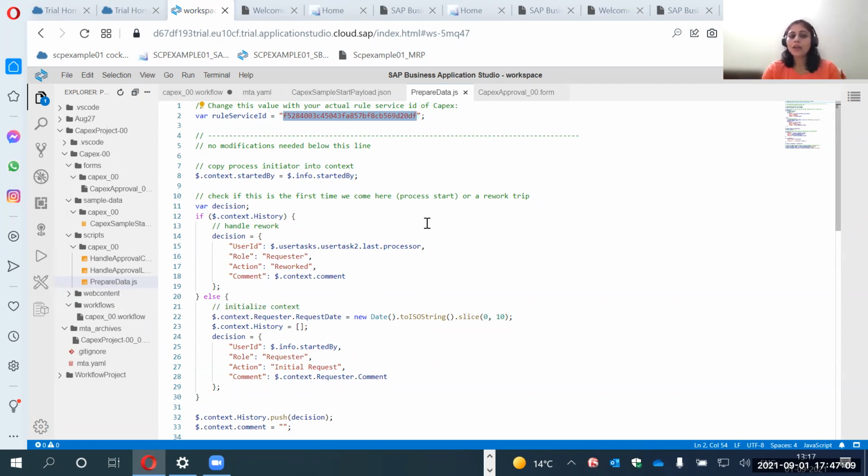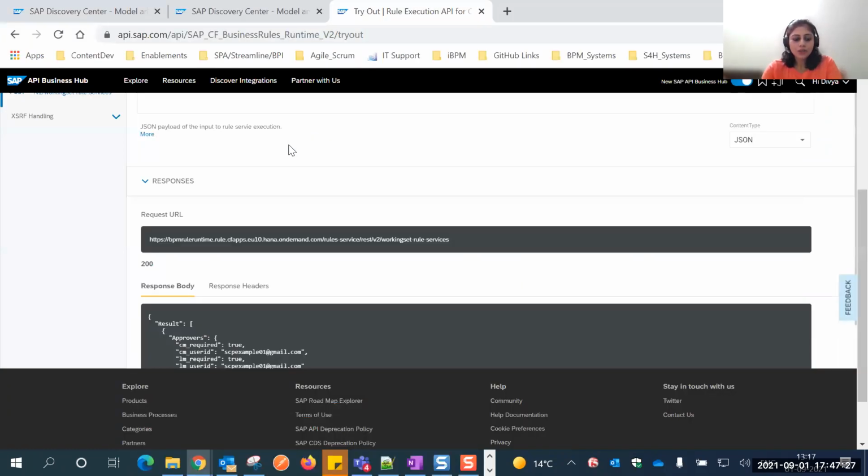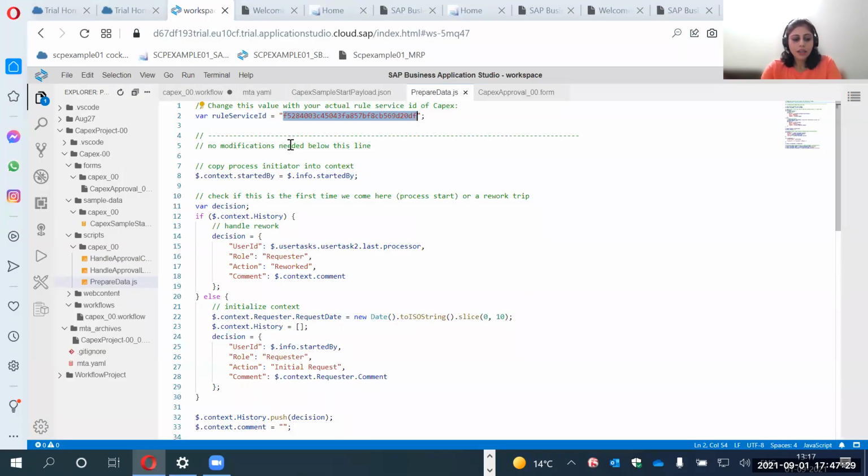And then again, in the similar way, using the monitoring tools, you can go and execute your workflow to make sure that your rule is coming into picture, it is taking effect, and it is able to determine the approvers based on your modeled rule conditions, right? So this is what we are trying to cover here.